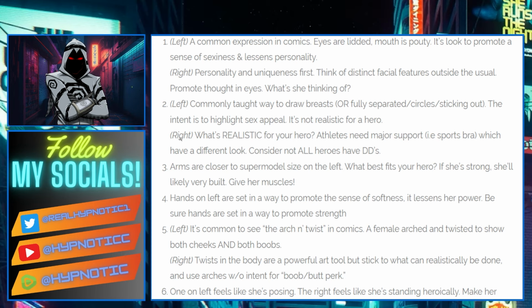What best fits your hero? If she's strong, she'll likely be very built. Give her muscles. Oh, man. These people really don't have a genuine idea of what a superhero is supposed to be.